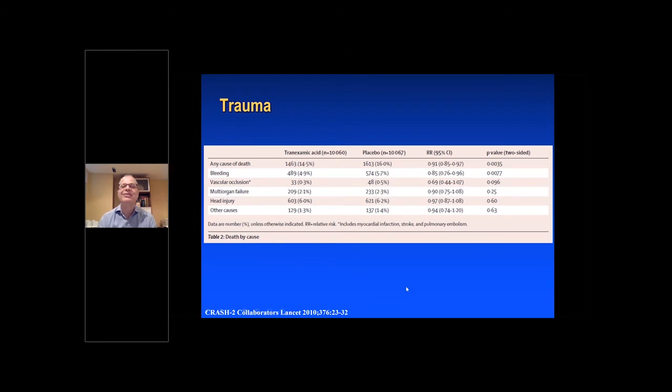What you find here is that all-cause mortality was reduced, which was their primary outcome, and bleeding was also significantly reduced with a relative risk of 0.90, or about a 10 to 15% reduction. They had no increase in vascular occlusion, so thromboembolic events were not higher, but you can see how low that rate was, which raises questions about completeness of outcome assessment.